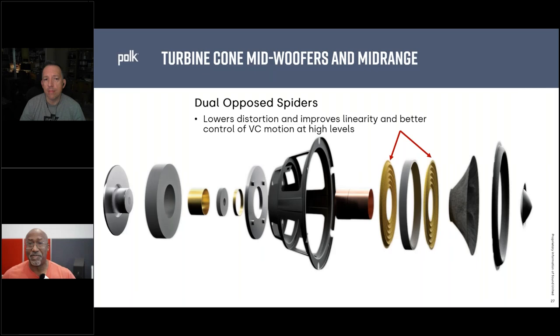Exactly. Mike can go in, and if you bring in Scott, they can break down all of the different things they did to build these drivers and the care that they took. We can go way down the rabbit hole. They sent me a chart before, and for every single piece of this thing, there's a reason for it. Take the dual opposed spiders: the spider along with the surround is what keeps the woofer moving straight back and forth inside the magnetic field, so the voice coil moves properly inside the magnetic field of the magnet. By using dual spiders, you keep that more aligned, which means you can drive it a lot harder.